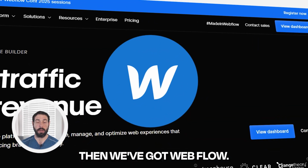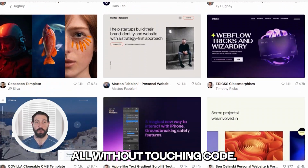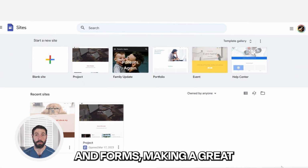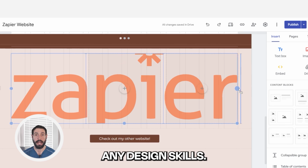Then we've got Webflow. It gives you full design control with a visual editor, plus CMS collections and animations, all without touching code. After that is Google Sites. It works seamlessly with docs, sheets, and forms, making it great for internal pages, project hubs, or quick public launches. It's fast, free, and doesn't require any design skills.